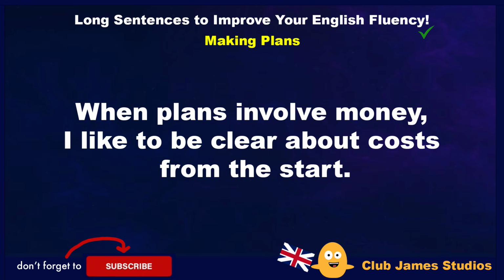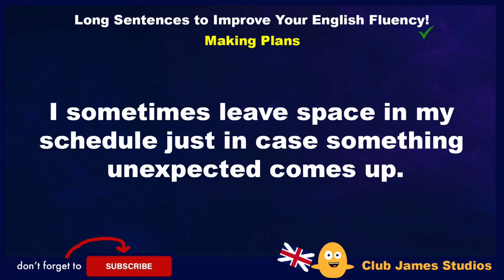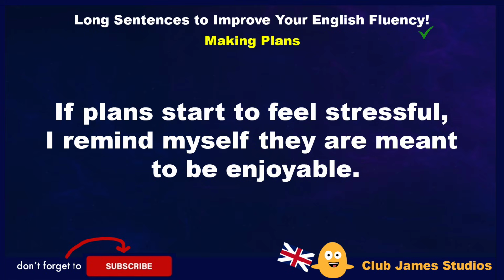When plans involve money, I like to be clear about costs from the start. I sometimes leave space in my schedule just in case something unexpected comes up. If plans start to feel stressful, I remind myself they are meant to be enjoyable.